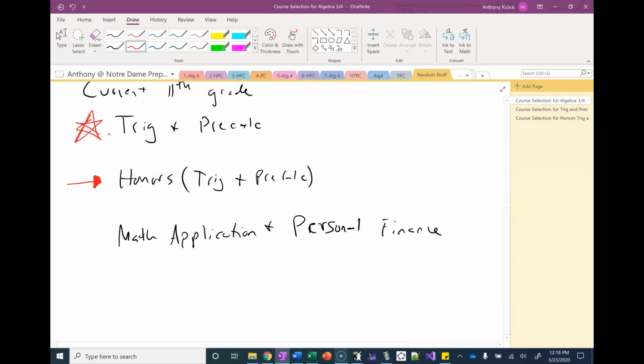In perfect honesty, the concepts in this math applications and personal finance course are often very practical. They're very real world geared and skills based, but from a mathematics standpoint, they're not as difficult as the trig and pre-calc course. So if you're a current 11th grader that's really struggled in math, this might be a good place for you senior year.